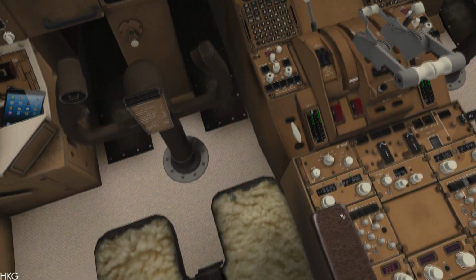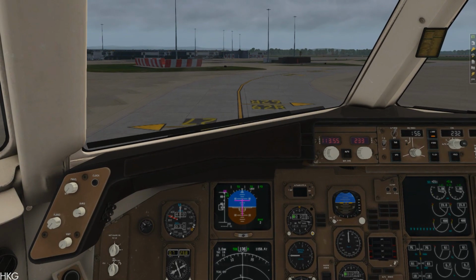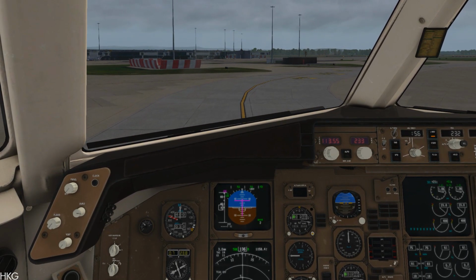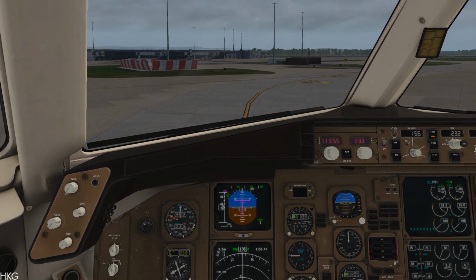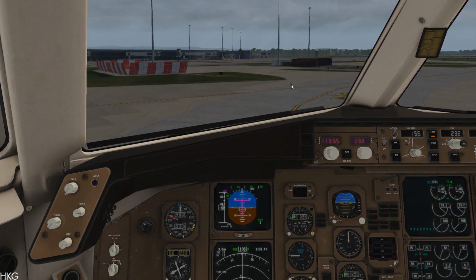Okay, we'll go pre-tune Unicom here, which is 122.8. Nice, okay, we'll keep this sort of steady taxi speed on the way out.